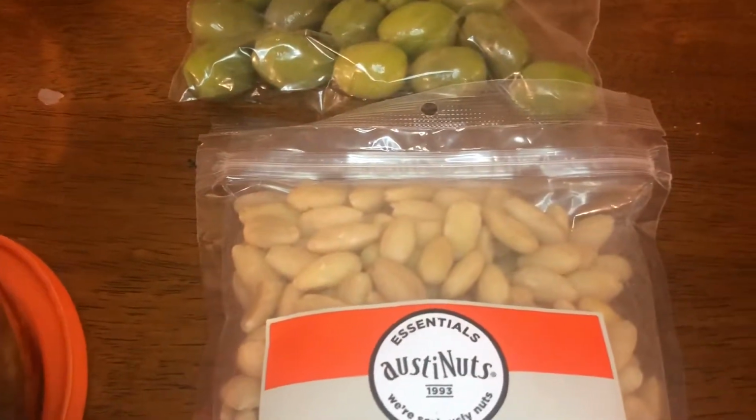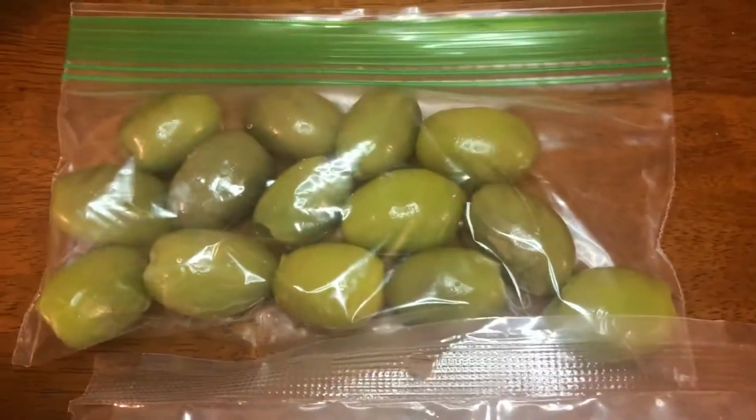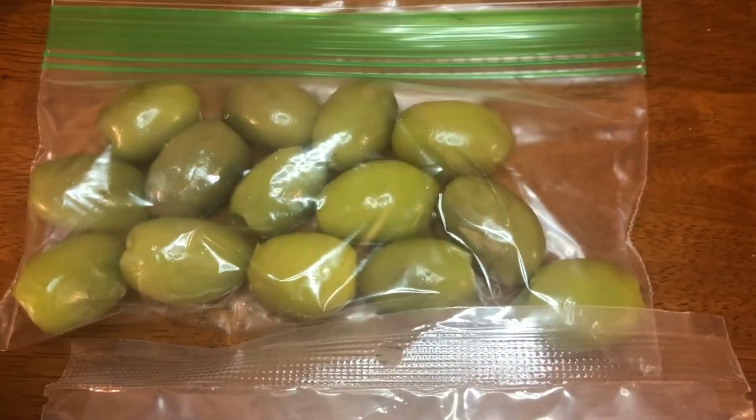So I did mention in the last segment that I'm working 12 hours, so I went ahead and put some olives together for myself. I think there's 15 in the bag.